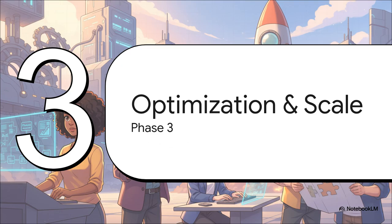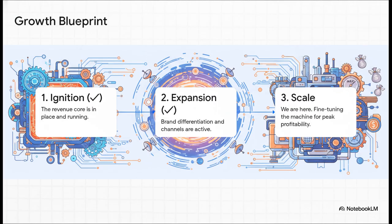You need someone who knows how to win there to future-proof your growth. Okay, at this point, you've got a lot of moving parts, right? Multiple channels, a creative team, a lot is happening. So the focus has to shift. Phase 3 is all about maximizing efficiency, digging into the data, and boosting the lifetime value of every single customer you bring in. We've built the core, we've expanded our reach. Now it's time to fine-tune this machine for peak performance, and most importantly, peak profitability.